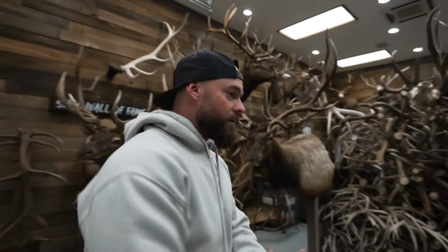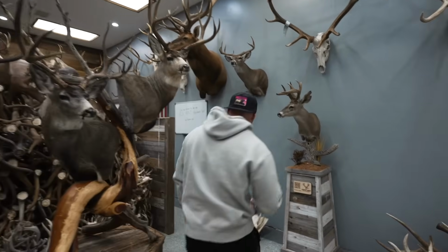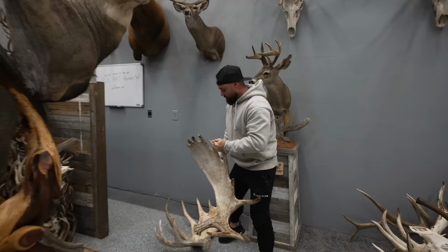All right, next up, one thing you're going to see at the Hunt Expo is some of the moose sheds that I found from Alaska. Let me give you a quick look at some of the better ones.